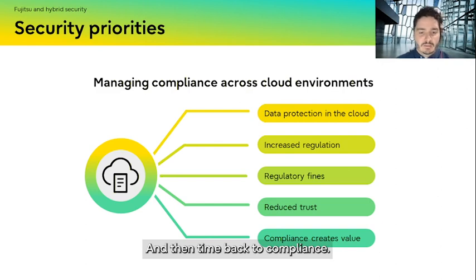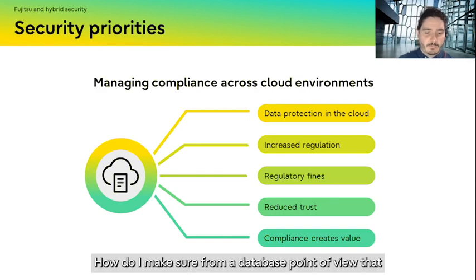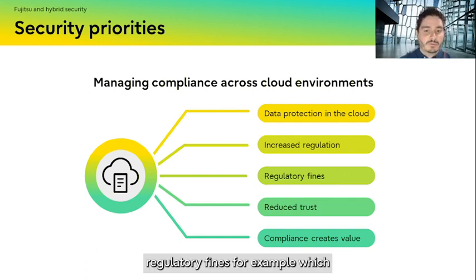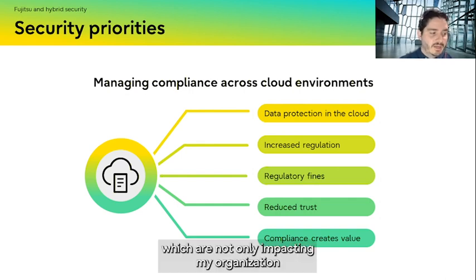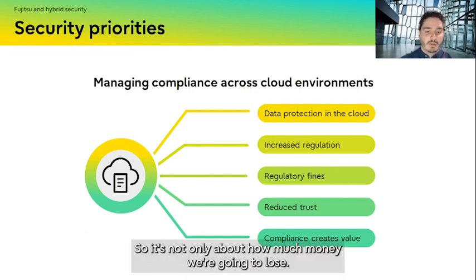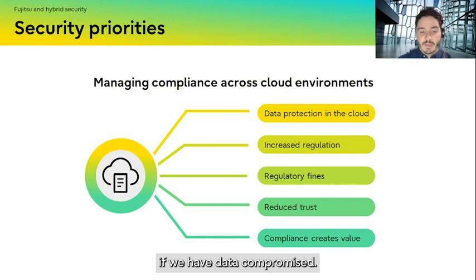And then tying back to compliance, it's how do I make sure from a database point of view that I can avoid regulatory fines, for example, which are not only impacting my organization from a financial point of view, but also from a trust point of view, right? So it's not only about how much money we're going to lose paying the fine, it's also how much trust we're going to lose if we have data compromise.